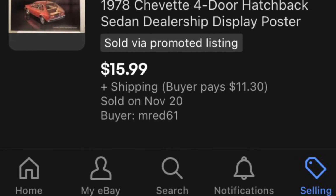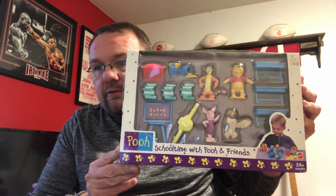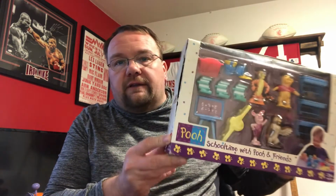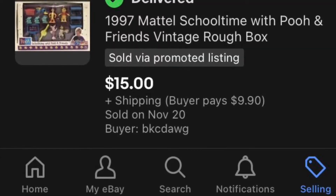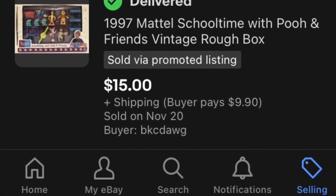Next thing I sold was a Goodwill pickup. This is a 1997 Mattel School Time with Pooh and Friends vintage. It does have a rough box, like the box has been broken up, but it looks like everything is completely new, unused. That sold for $15. I think I paid $2.99 for it. I took an offer on that. It's been sitting on the shelf for a little while.